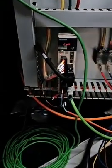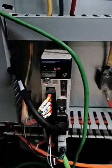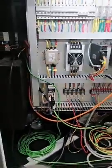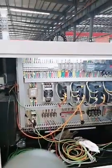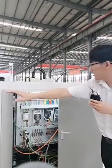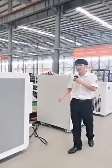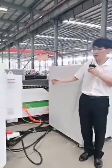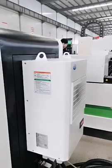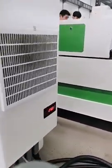And this part is the driver of the cutting head servo motors. You know, this cutting head is an autofocus cutting head, so it needs to change the height. And come here. You can see there is also an air conditioner attached to the control cabinet. And you can see the temperature is 25 degrees.